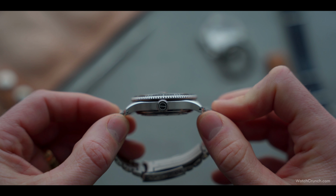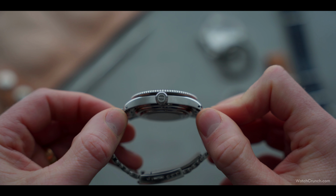Now, pointing out the profile of the watch, I've really put forth a lot of effort to make sure that the case back in relationship to the curved lugs lets it sit on the wrist.